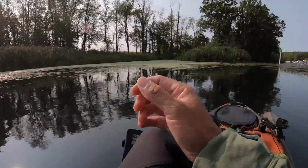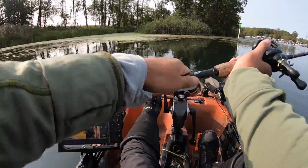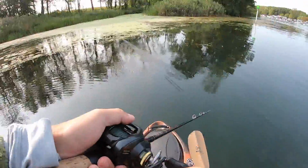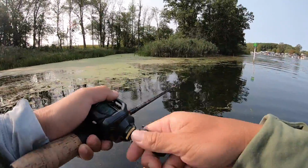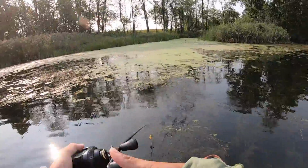Can't not frog this right here. This is too juicy looking for a frog. Especially since it's right around a current break. Should be some fish setting up here.